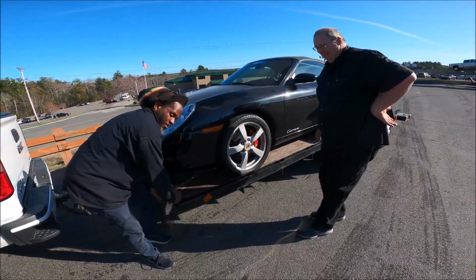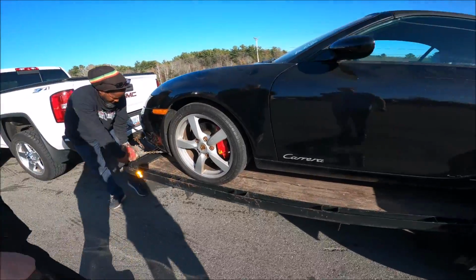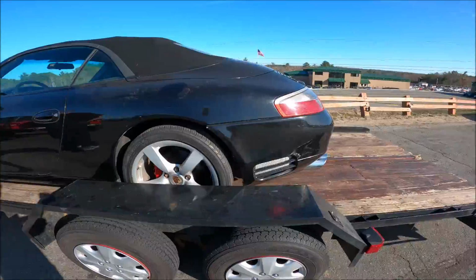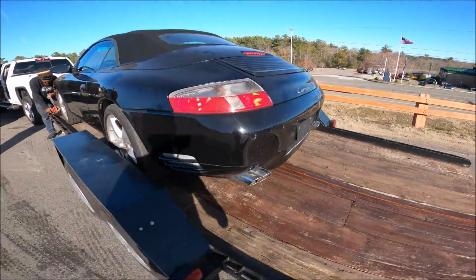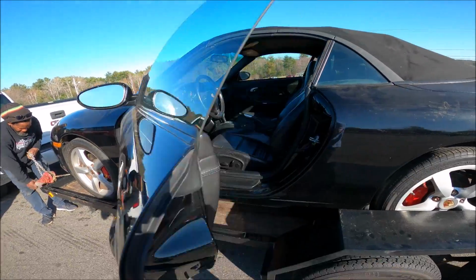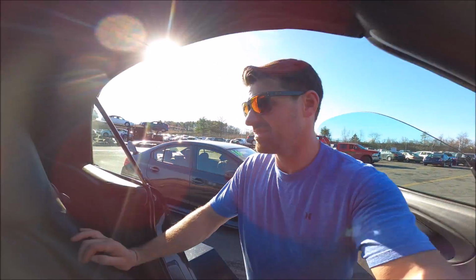Here's our second take for the day. This is an '05 911 996 convertible. Awesome, awesome wheels. Need some love though. I like that rear bumper. Gonna have to repaint it. You can see some scuffs and stuff there. But 110,000 miles, is that right? This is gonna need some love. But that's what we're good at.